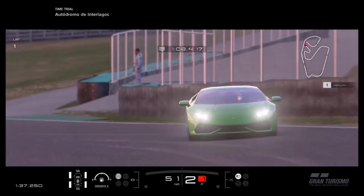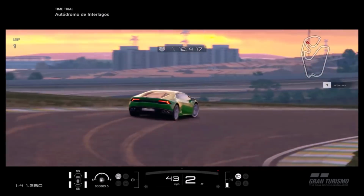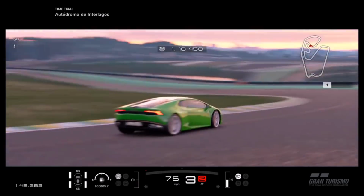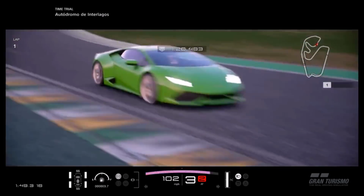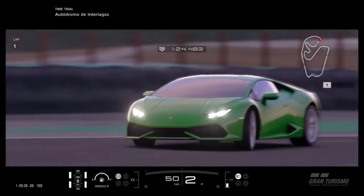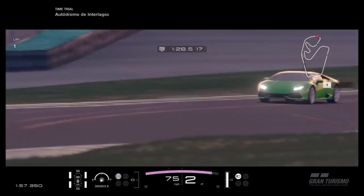A car which I may have a slightly controversial opinion of, not in a bad way, but actually in a good way, because I would say straight off the bat that this car, the Lamborghini Huracan, is the best Lamborghini in Gran Turismo Sport currently. And the reason why I would say that is actually for a very similar reason to why I have always liked the Gallardo so much.